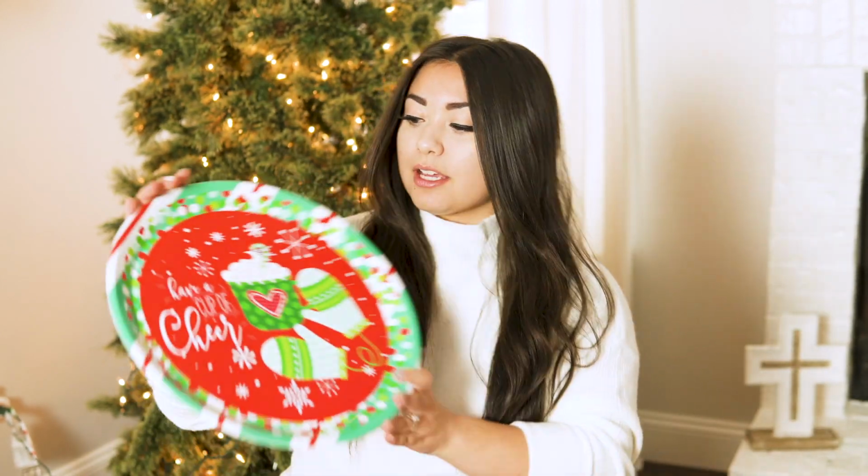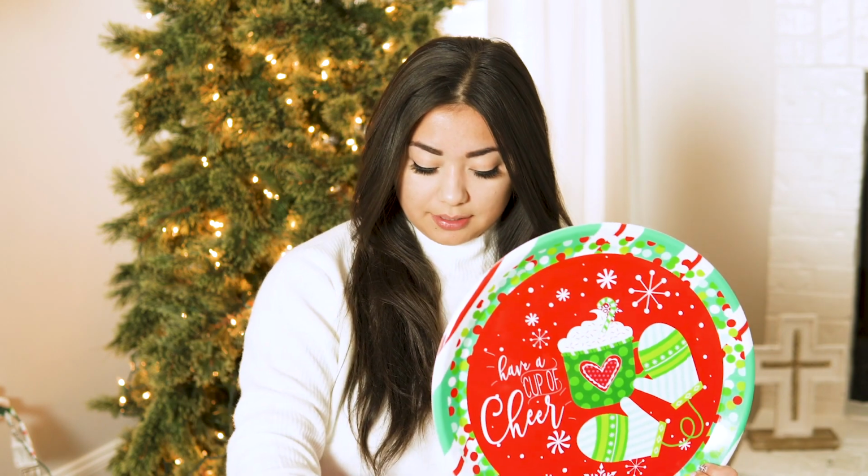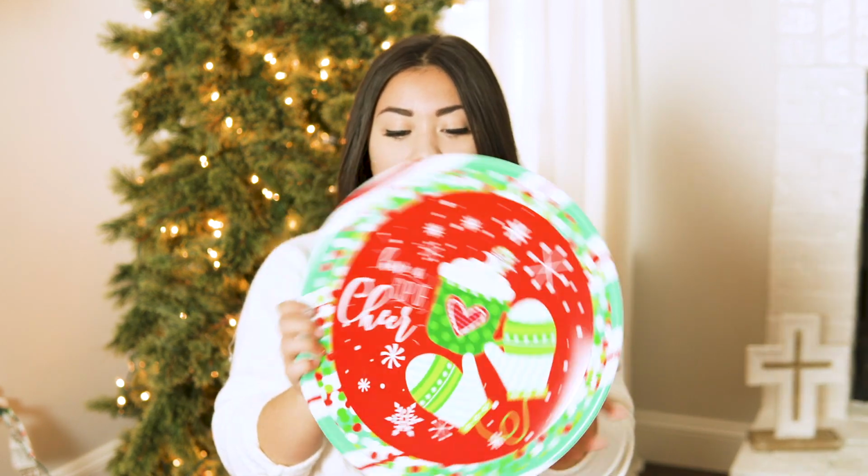I thought this was really cool to take to friends or family members' houses for Christmas. Next on that, I found this really cute cup of cheer cookie platter, because cookies and parties and things like that. So I was excited about that. I only grabbed one of them because I wish it wasn't this weird bluey green color. I wish it was just either green or white. So I only got one of those because I thought it was cute.